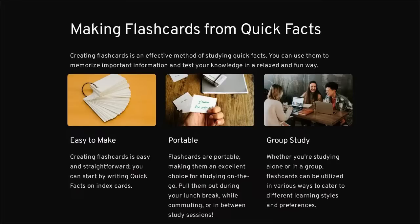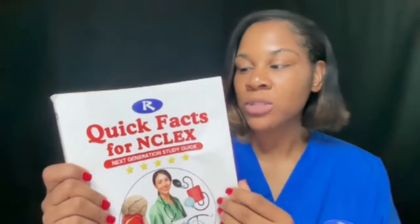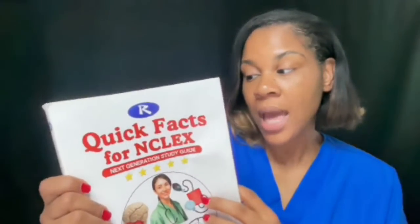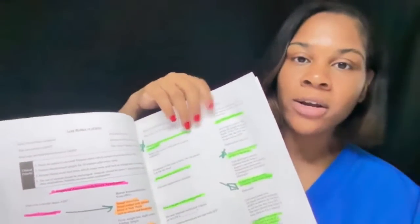So you might not be able to carry around the quick facts, but if you got 10 flashcards, bam, you could carry them. Also, if you're studying in a group, you can switch and swap flashcards. It becomes the new commodity. Flashcards are the new money. And so when you get quick facts, what I don't want you to do is make flashcards of everything. Like, to me, I think that's just too much. You will have hundreds of flashcards. But the things that you don't know, make a flashcard of those things.